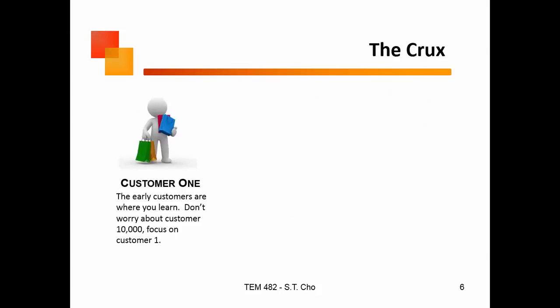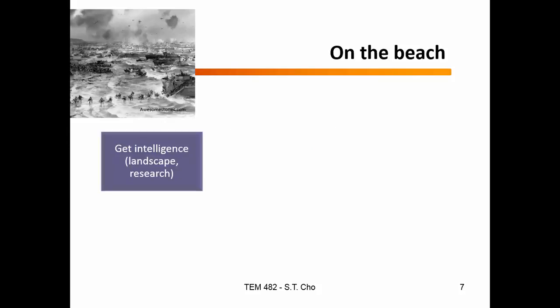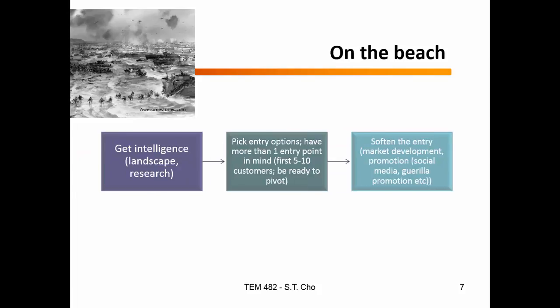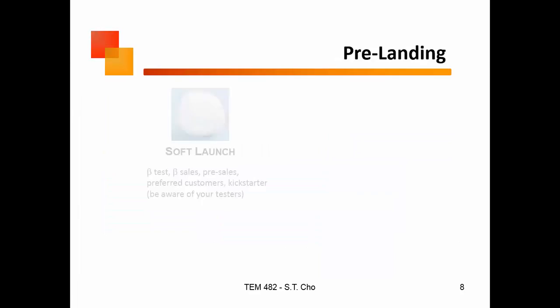So you move forward. And the big thing is to think about customer 1. Get that first sale. Then worry about customer 10,000. After customer 1, then you go after the masses. You get intelligence, figure out where you're going to go on the beach. Pick your entry options. The thing is, you should have 5 to 10 customers in mind, not just put all your eggs in one basket. Soften the entry if you need to do some social media promotion or whatever. Get a foothold, diffuse inland.